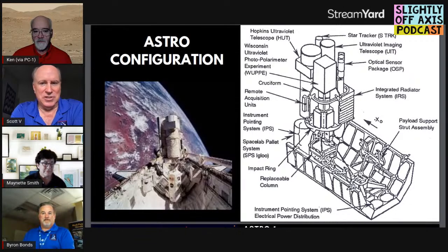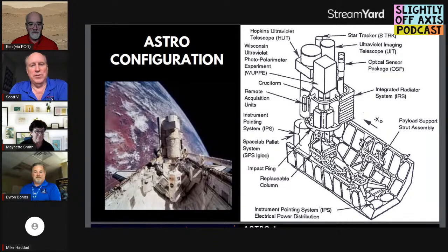So those three telescopes, along with a complement of other instruments, were all bolted to an assembly called the cruciform. The cruciform is so named because when it looks from the top, it looks like a big T. Think of it as a quadrant with four bays, and the three telescopes were in their own bays, and the fourth bay was used for an optical sensor package, which helped with the alignment of the instruments to stay on lock with the targets.